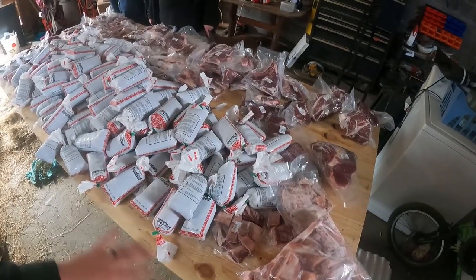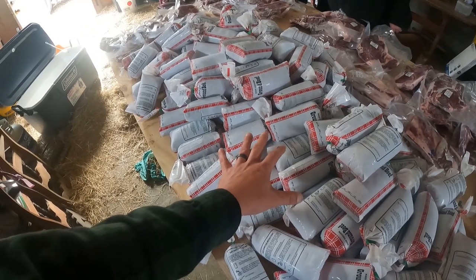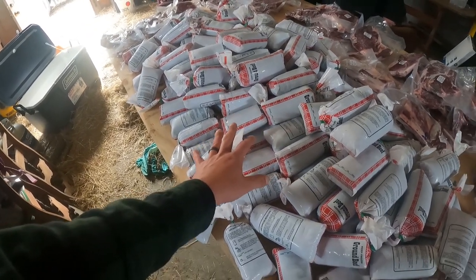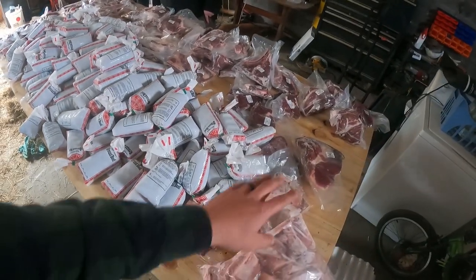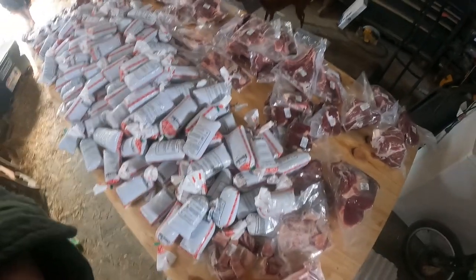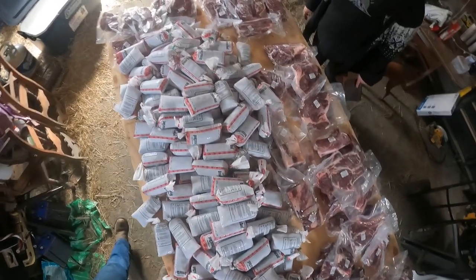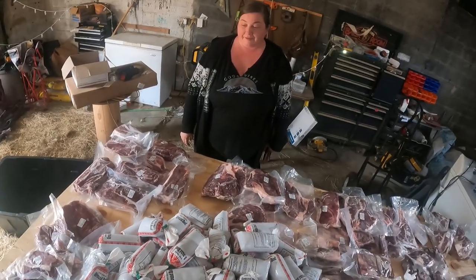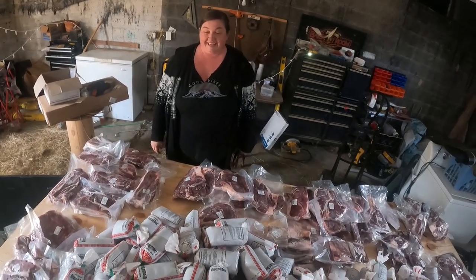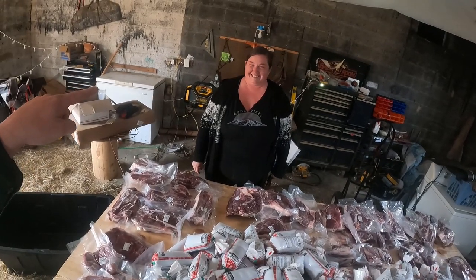Here it is on a 4x8 sheet of plywood. We have 148 packages. Some are a pound, some are a pound and a half. Right. And we're about to show how much we have of everything else, but just giving you an aerial view of how much food that is. This is probably 3 years' worth of meat for us, for 4 people. That's a good problem. It is, but I don't know where we're going to put it. That's our deep freeze.